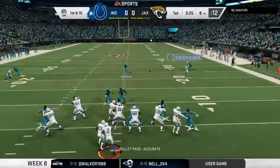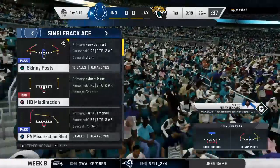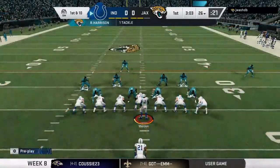On 1st and 10, Weldon. He'll find Parris Campbell. That's complete. And he's taken down, but not before he gets this across the 25-yard line. Good yardage there for the Colts. 18 and a first down.